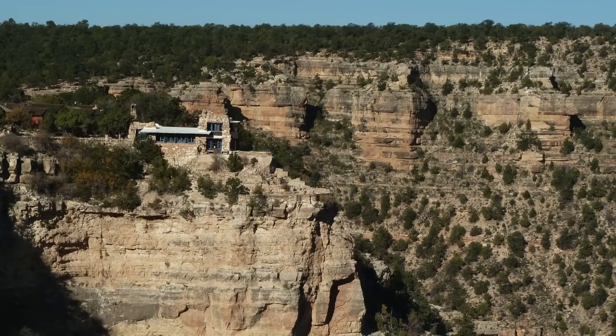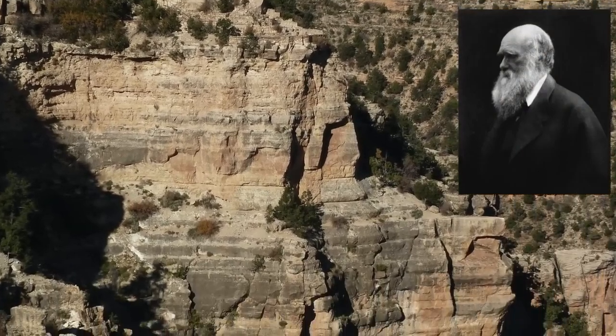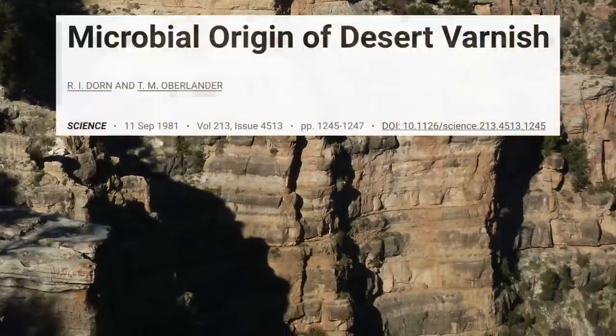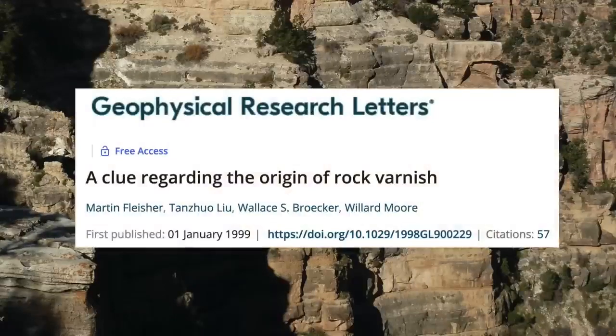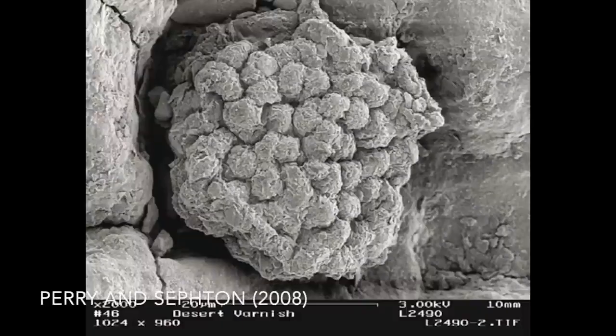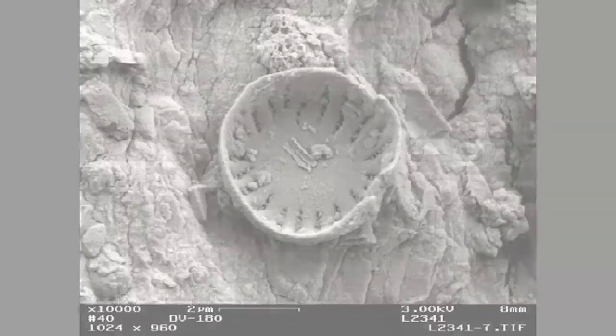Desert varnish has attracted the attention of scientists for centuries, including Charles Darwin. The role of microbes in its formation has been debated for decades, with still no definitive answer. But it is clear that desert varnish is well suited for capturing and preserving microbes. So finding it on Mars would be a big deal in the search for life.